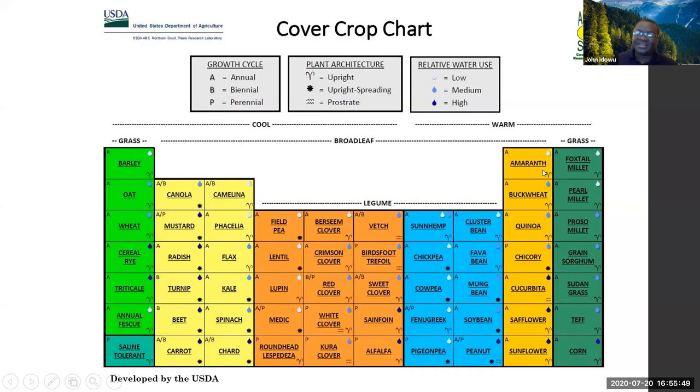For instance, when you look at foxtail millet, it has a low water requirement. I've tried it before. It's a summer grass that you can try. And then pearl millet is also low water requirement. Proso millet is medium. So this kind of table can help us know which cover crops use less water so that we can conserve our water resources.